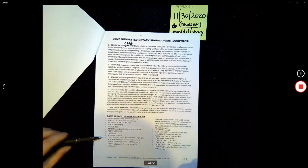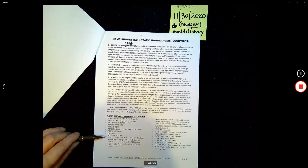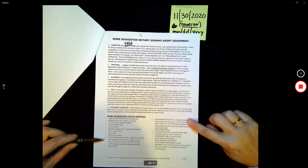I go through Post-it notepads. I have a stapler and staples, okay? I carry that with me in my notary case because when I'm doing just basic notarizations, if I've got to add an acknowledgement, I staple it together. FedEx shipping envelopes and UPS shipping envelopes.